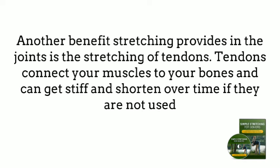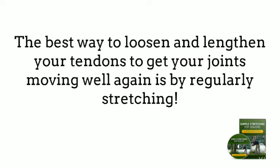Another benefit stretching provides in the joints is the stretching of tendons. Tendons connect your muscles to your bones and can get stiff and shortened over time if they are not used. The best way to loosen and lengthen your tendons to get your joints moving well again is by regularly stretching.